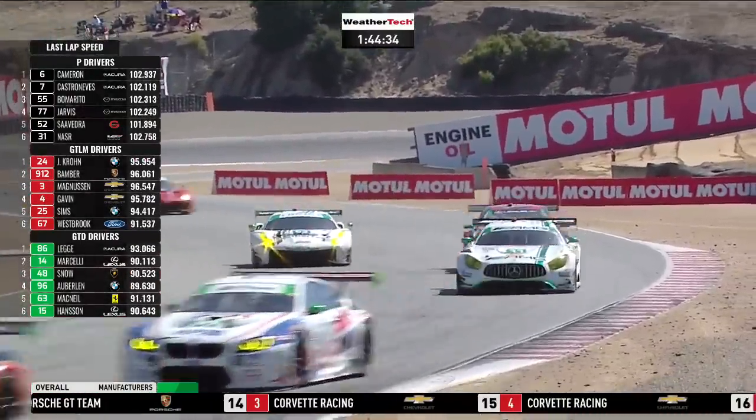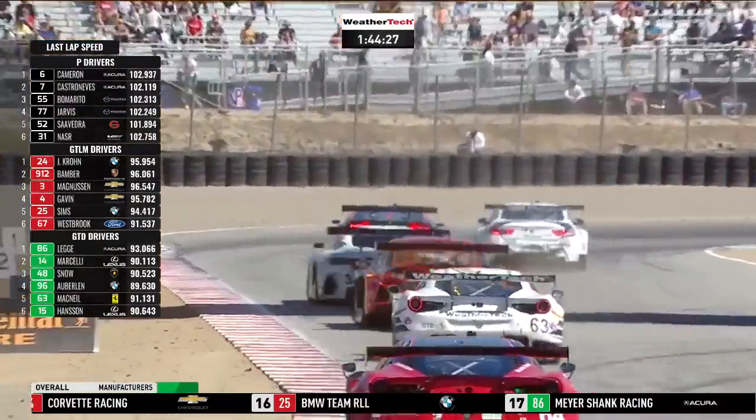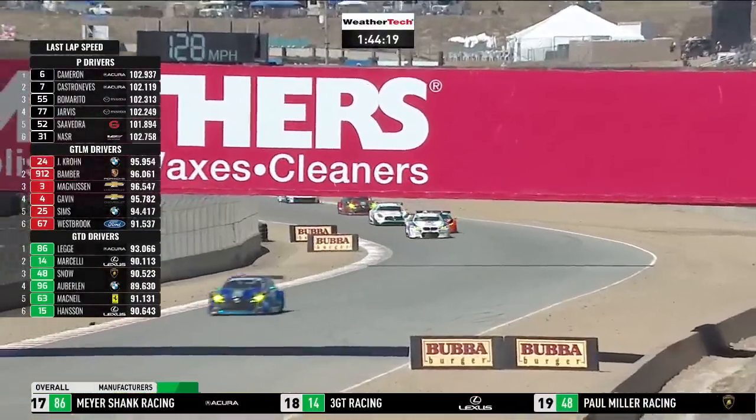As the mechanic is leaning on the nose, the fuel nozzle is still attached. Driver's side door is closed. Fuel nozzle comes out. And no, the driver door is still open. Now they close the net. Now they close the door. Christina fires the flat six into life. A nice, beautiful slide. And she is leaving the pits.